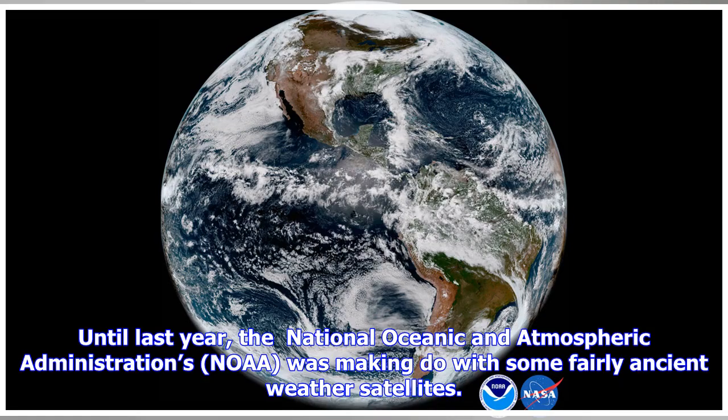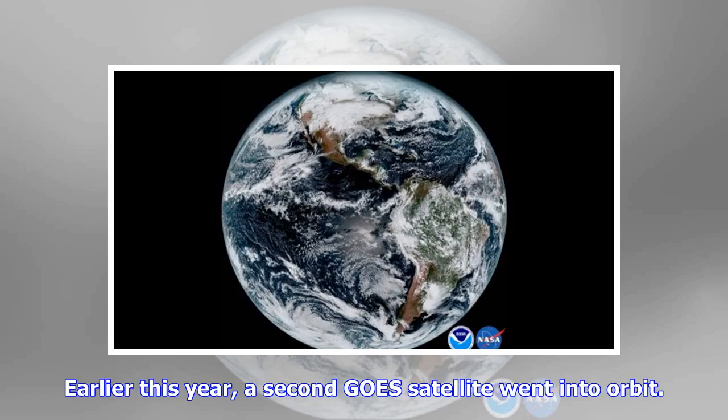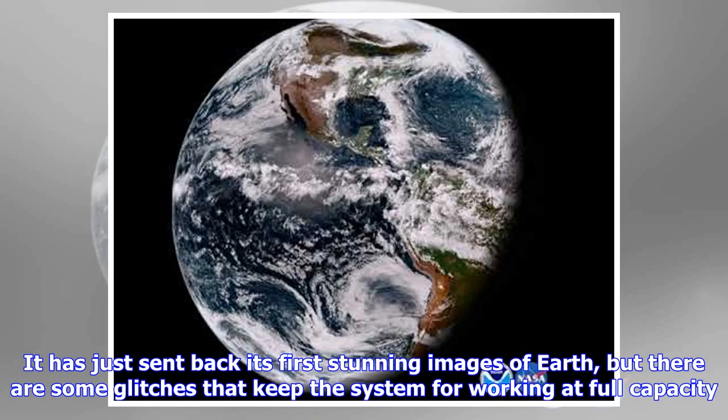Until last year, the National Oceanic and Atmospheric Administration's NOAA was making do with some fairly ancient weather satellites. The 1990s-era hardware wasn't up to the task of gathering the data scientists want, but the agency deployed the first of its new generation GOES-R satellites in 2016. Earlier this year, a second GOES satellite went into orbit. It has just sent back its first stunning images of Earth, but there are some glitches that keep the system from working at full capacity.